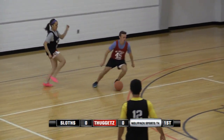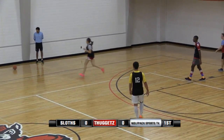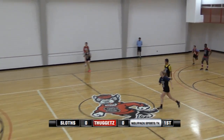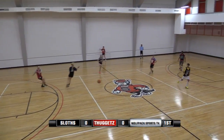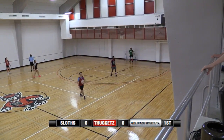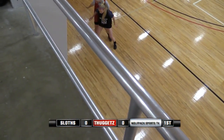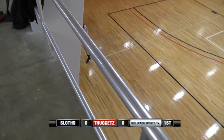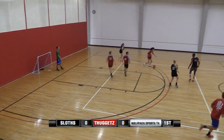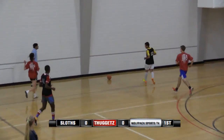Back up. Taken back again by the Sloths. Trying to move in, poked away again. The Sloths still have it. Excuse me, the Thuggetz with it. They'll reset. Far side off the wall. Flipped up and out. They work to manage the wall here. She finds a gap through the center, but the pass is intercepted and cleared back out by the Thuggetz.